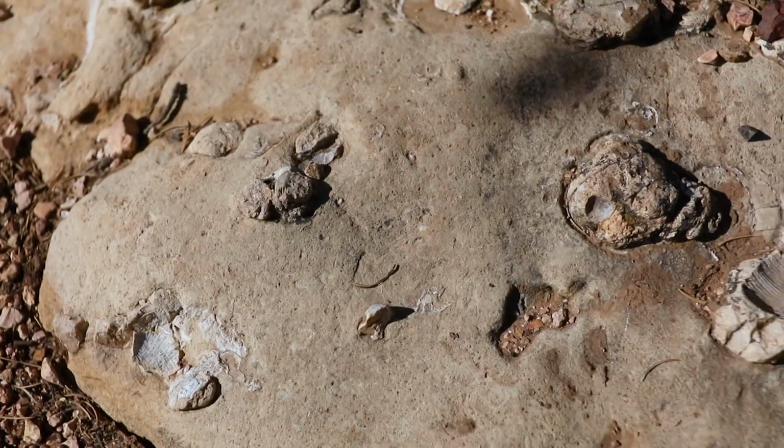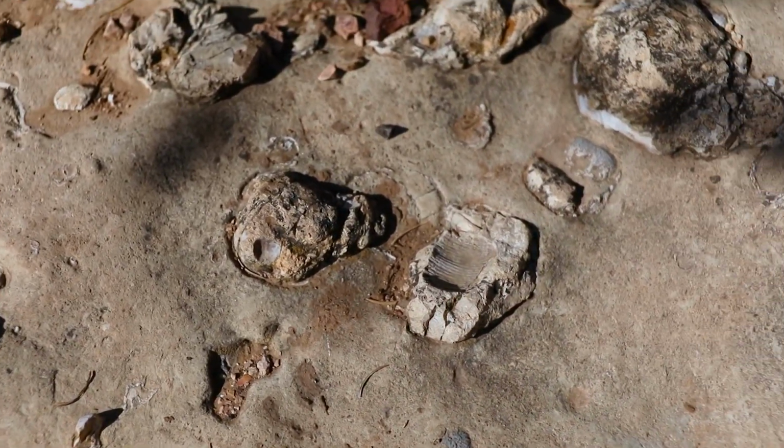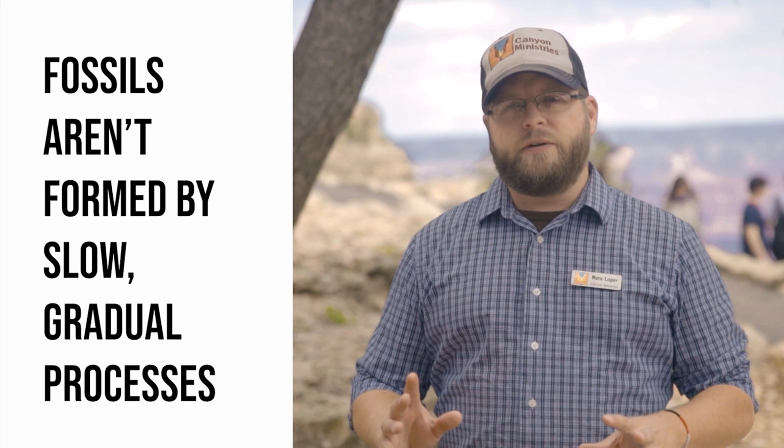Now, looking at the rock layers we have here, it shows us that there must have been a major catastrophic event, because that's how fossils are formed. Fossils typically aren't formed by slow, gradual processes. If that were the case, then we should find fossils in today's oceans, but we don't. Fossils are found on the continents, on the land.